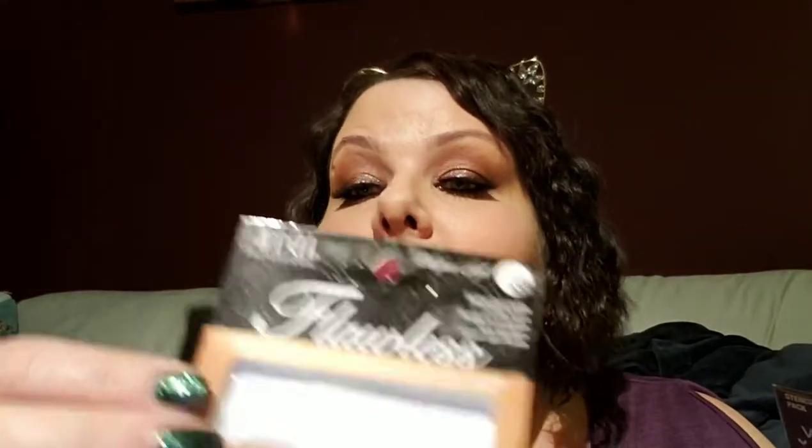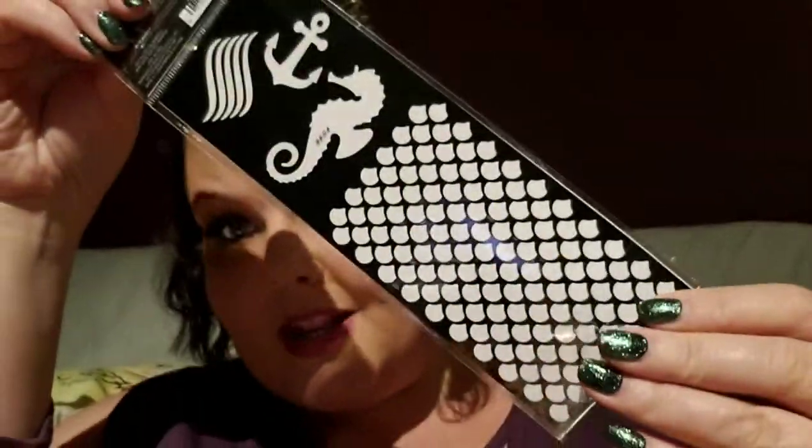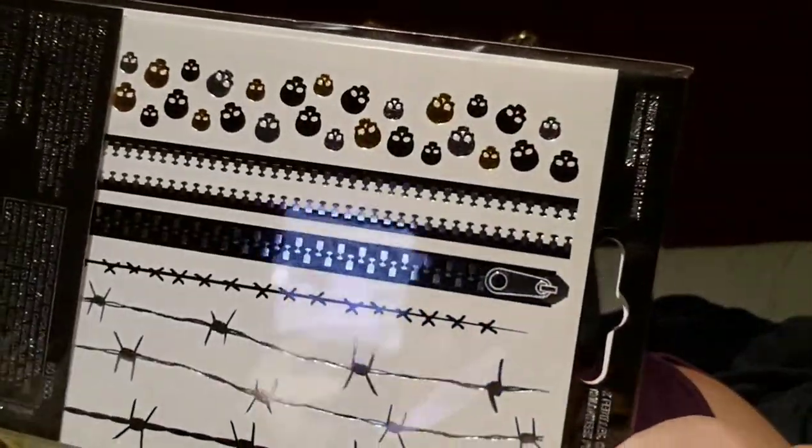That was 99 cents. I got these eyelashes. They're the ones that I'm wearing. They're by Ardell. They're the ones that are on. Next year, I want to be a mermaid. So, I got the mermaid stencil so I can do my makeup. I just thought these tattoos were cute. They're clearance. They were for Halloween.